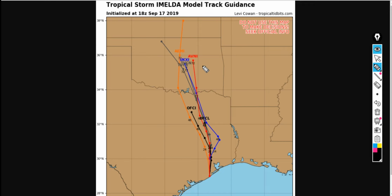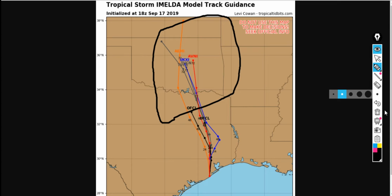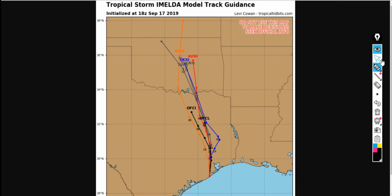You do have a lot of models focusing on Umberto, of course, and then maybe even Tropical Depression 10. But again, it's going to be just southwest of Houston. I believe Houston's right here in that little port area. And it's going to be going through Texas, possibly near Dallas, and then through Oklahoma City. So if you are north of Dallas, honestly, all you'll be seeing really to say, oh, this was Imelda, is the rain.